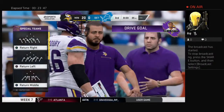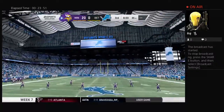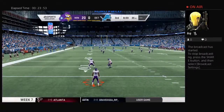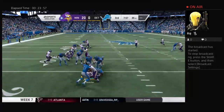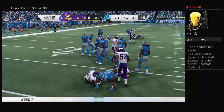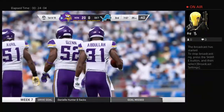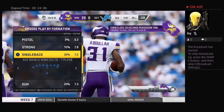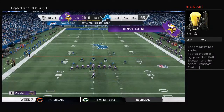The second half upon us sooner than we bargained for. Week 7, second half. Let's do it. This is taken at the 3. And not a bad return here. He gets it out to the 25-yard line. Out come the Vikings. They'll have it first on offense as we begin the 3rd.